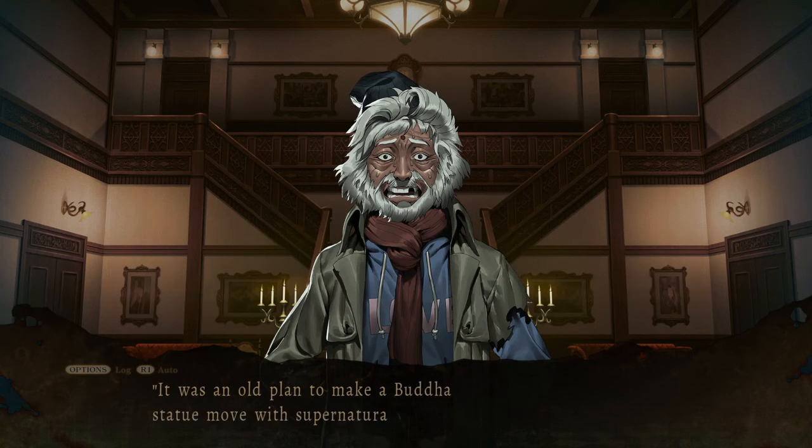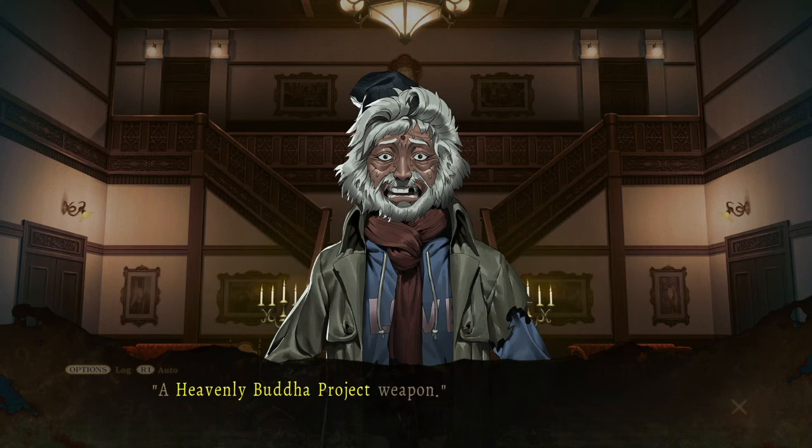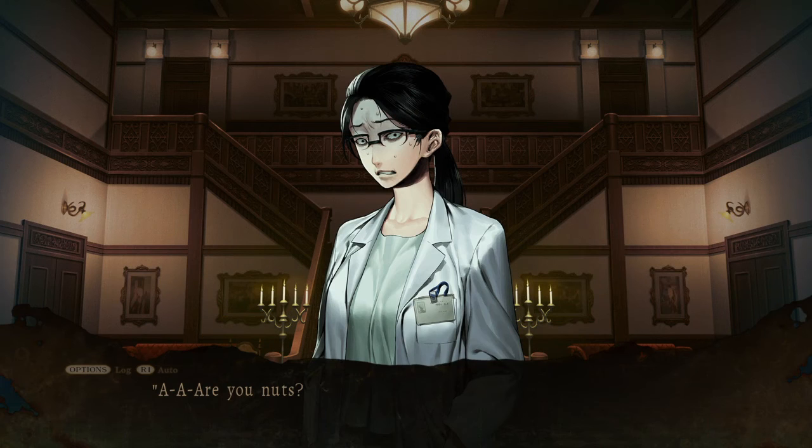It was a plan to make a Buddha statue move with supernatural powers. A heavenly Buddha project weapon. Are you nuts? Spirit powers making something move? That's insane.